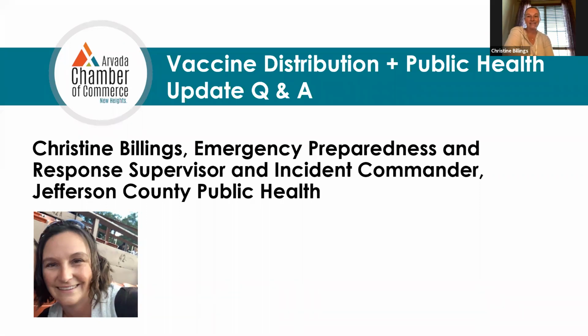The new phases that came out the first week in January from the Colorado governor and the state of Colorado divided up phase 1B in the graphic, literally with a dotted line on that graphic. So that is the commentary that we are using. It is 1B above the dotted line and 1B below the dotted line. And so we, as Jefferson County Public Health, in partnership with the city of Arvada, are working hard on 1A and 1B above the line, along with our first responders.